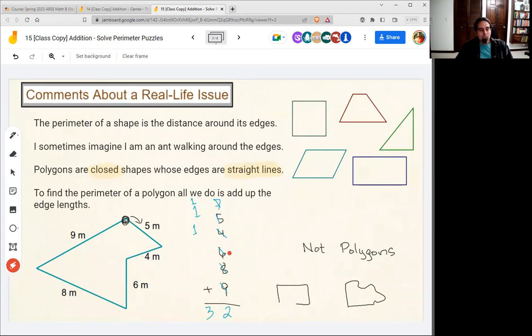But the topic for most of the to-doodle is polygons. Polygons are closed shapes with straight lines, like these things. If you wanted to not make a polygon, you could either say not closed, or you could say not straight. But these are someone else's problems. In the GED, we just care about polygons.